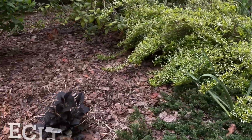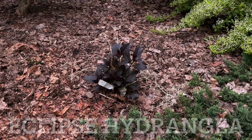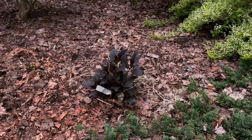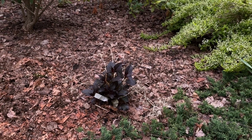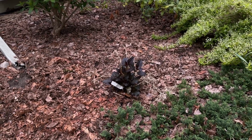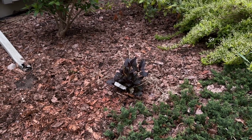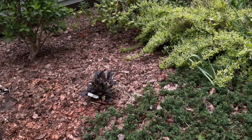And then this, I believe, is called an eclipse hydrangea. Dark burgundy foliage. I am so thrilled it overwintered. It's supposed to get reddish flowers on it, and I'm hoping that this is going to work. I'm going to pick up another one since this one overwintered. Even if it doesn't flower, I love the foliage color. I think that's going to be just beautiful.